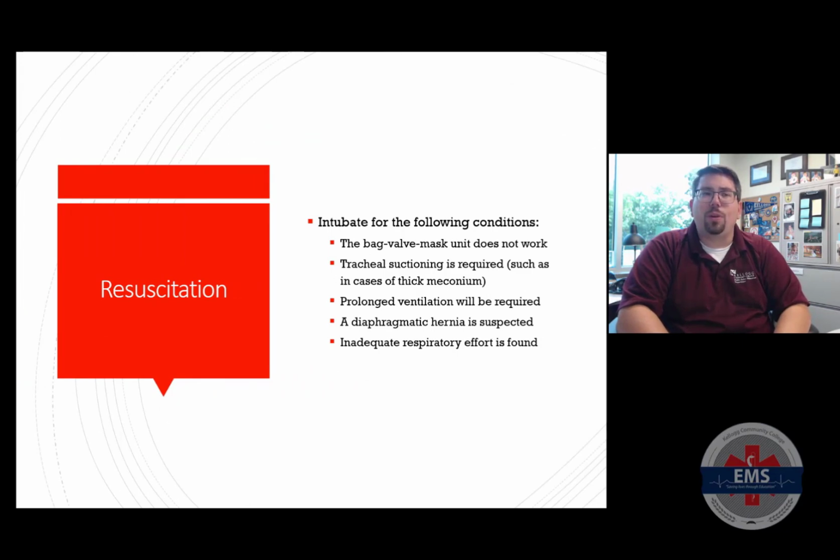Intubation exists, but only for certain conditions. Here they are. The bag valve mask unit does not work properly. Tracheal suctioning is required, for example, with thick meconium, where you're just not able to get in adequate air because of the secretions or buildup inside the airways. We know that prolonged ventilation is going to be necessary, so maybe we're dealing with some type of congenital abnormality or other long-term problem. We have a diaphragmatic hernia, because we know ventilation with the BVM can oftentimes make that more challenging unless we have that direct tube placed into the trachea to isolate the lungs. And then inadequate respiratory effort is found. They're not improving with bag valve mask ventilations, so we need to secure a more permanent airway. All those will be important for resuscitation in regards to using an endotracheal tube.